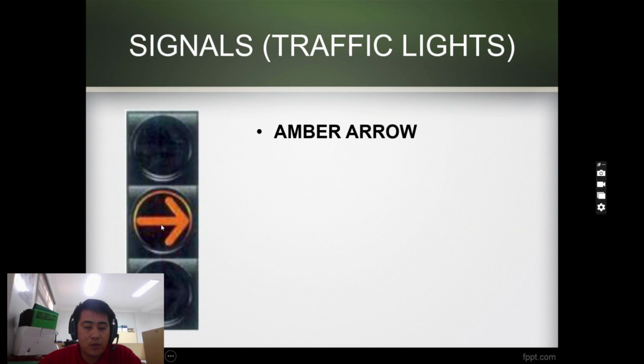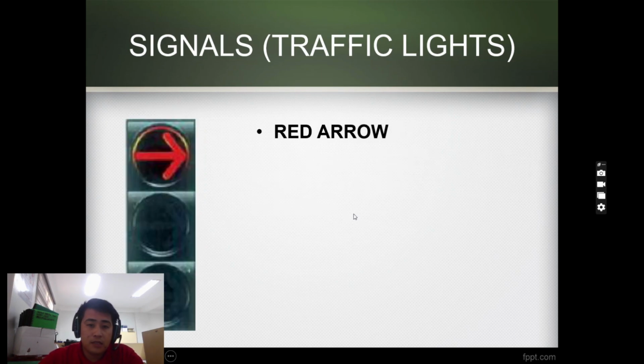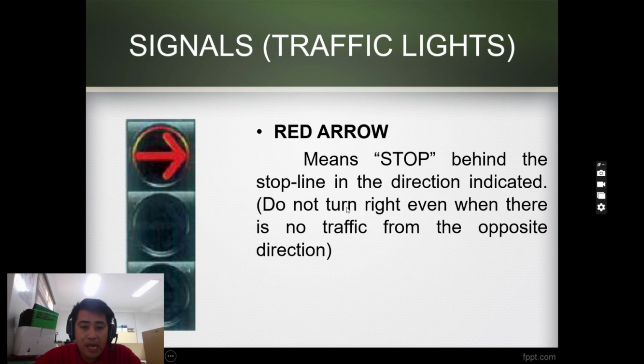Next, amber arrow. So when you see the amber arrow, it means ready to stop. So meaning any moment it will be stopped, or up to 3 seconds it will be stopped behind the stop line in the direction indicated. Next, we have the red arrow. So when you see the red arrow, it means stop behind the stop line in the direction indicated. So do not turn right even when there is no traffic from the opposite direction.